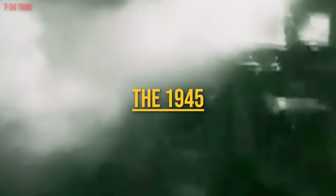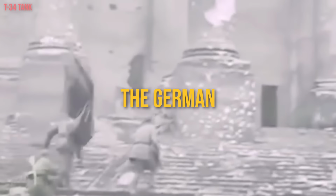Lastly, there was the 1945 Battle of Königsberg. The T-34 was employed in this battle to aid in the besiegement of Königsberg, Germany, and it showed to be an extremely successful instrument of warfare versus the German defences.